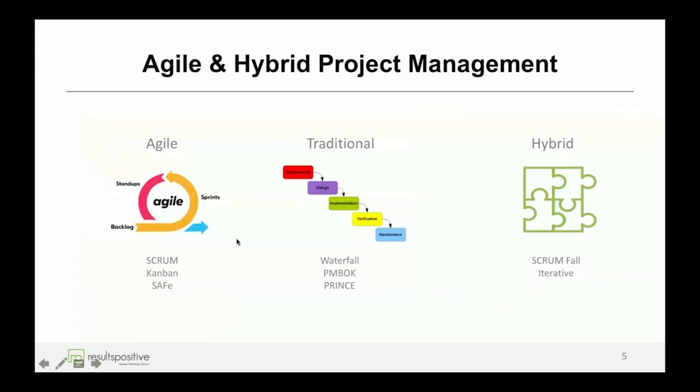So what I wanted to jump in here and talk about is Agile and hybrid project management. Within the ServiceNow platform, you've got the ability to manage all different types of projects. That's what we see as one of the differentiators of the ServiceNow PPM solution. From an Agile perspective, it can support various methodologies with Scrum, Kanban. We're going to talk a little about SAFe today as well, which is a scaled Agile framework for enterprises. From a traditional perspective, you can support any one of your different waterfall methodologies. PMBOK is one that's set up out of the box, so we'll highlight that today for you as well.